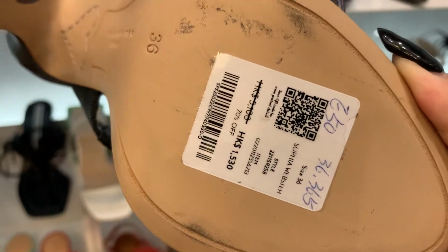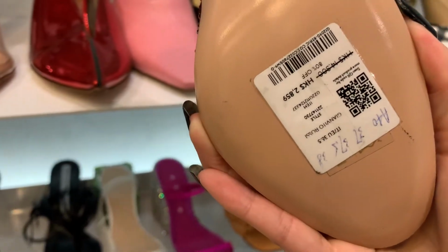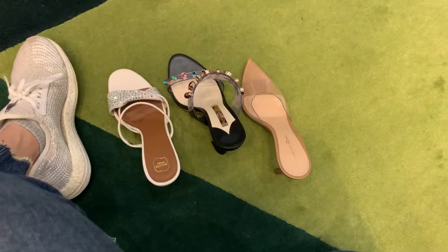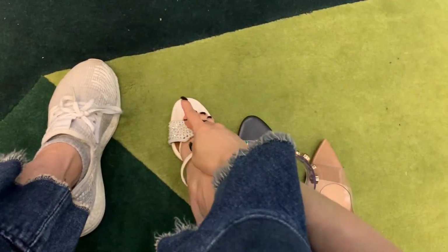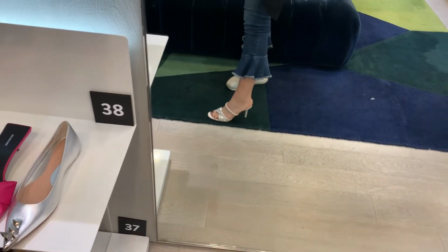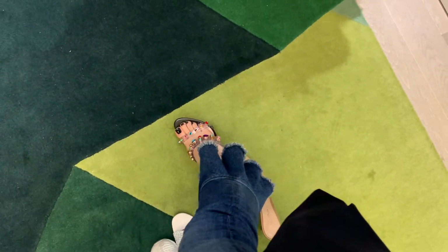These I love. Sophie Webster, 70% off. I just love jewels and rhinestones. I love everything sparkly. I just feel like it adds so much more to the shoes. So I'm trying two pairs. I think this one was like 70% off. Super soft leather, and the sparkles were gorgeous. It is a 36. It almost feels a tiny bit too small. And these are the Sophie Webster ones, 70% off.